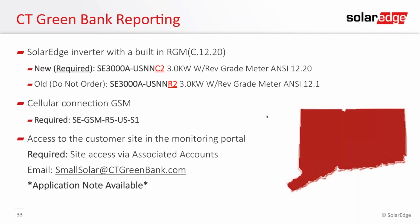We are approved as an automatic reporter for Connecticut Green Bank, which is the aggregator for the SREC program in Connecticut. One requirement that is a little different for Connecticut that is not a necessity elsewhere is that they require a cellular communication. So that will require a residential GSM modem to be installed at the home to generate those SRECs. If there's any questions, there is a requirement, basically when the system's built out by installers, that they give access to Connecticut Green Bank to the sites. So the site access is going to be generated via the associated accounts function in the web portal. If you have questions about that, there are application notes available on our website that explain how to use those different account options.